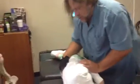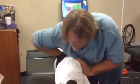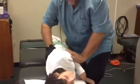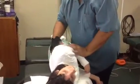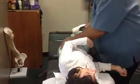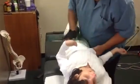Okay, now we're going to use the drop. So her spine's in basically neutral position. Distract out. Now, good. And again, do that drop until the paravertebrals begin to respond correctly. Put her on her back.